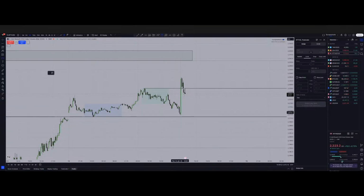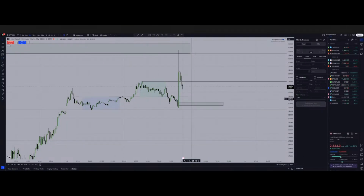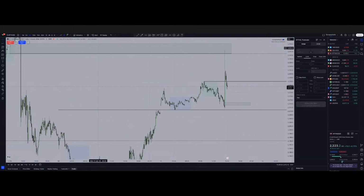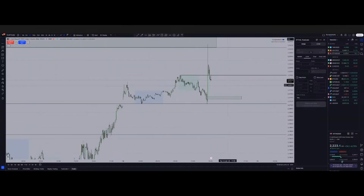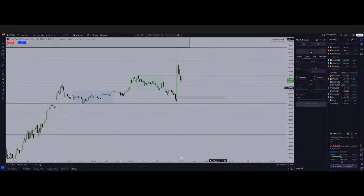So this could be the potential imbalance, but I'm not very sure that there are orders here, because I think the price has gone up to take the imbalance and filled up very well. But let's see.